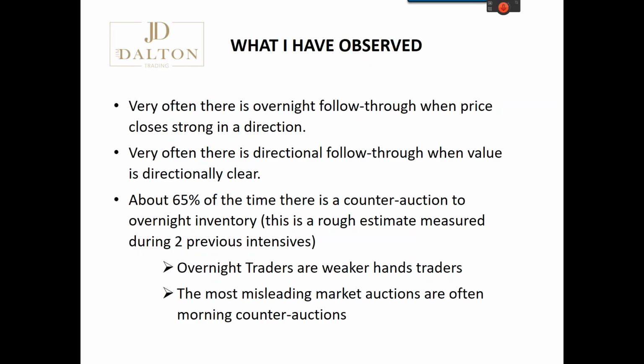About 60% of the time, there's the counter auction, I said. But the other thing is what causes the counter auction, and that is that overnight traders are weaker hands traders. They have more of a tendency to panic at the first sign of something going wrong, and they really don't hold on to positions very long. However, overnight, and I'll show you a couple of examples here in a little while, if the market starts moving directionally, there's a tendency for it to move that way for a long period of time.